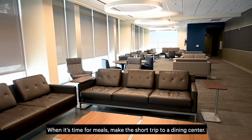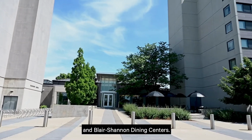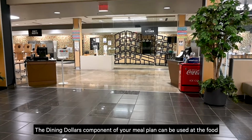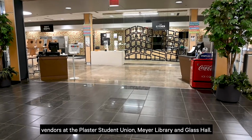When it's time for meals, make the short trip to a dining center. Your meal plan gives you access to Garst and Blair Shannon dining centers. Both are about equal distance from Woods House. The dining dollars component of your meal plan can be used at the food vendors at the Plaster Student Union, Meyer Library, and Glass Hall.